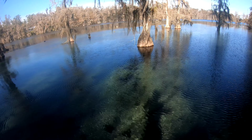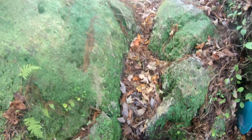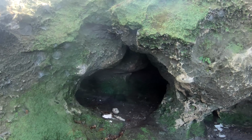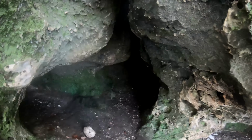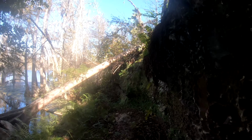So I'm going to paddle in the back way to Hole in the Rock. There's a little dive platform they have there. Just on shore, you'll find a small little cave. It doesn't go very deep. Maybe that's how this place gets its name, Hole in the Rock, or Hole in the Wall. Not a whole lot to see here, but it is a cool little rock formation for Florida.